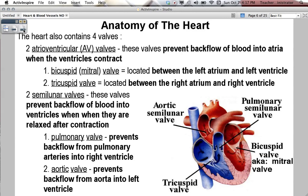Also inside the heart are 4 valves. 2 of the valves are known as atrioventricular valves, or AV. If you break that word apart, atrio would be referring to the atria, and ventricular would be referring to the ventricles. So these are the 2 valves that are right between an atrium and a ventricle. And their job is to prevent blood from going back up into the atria when the ventricles are trying to contract and push the blood out of the heart.